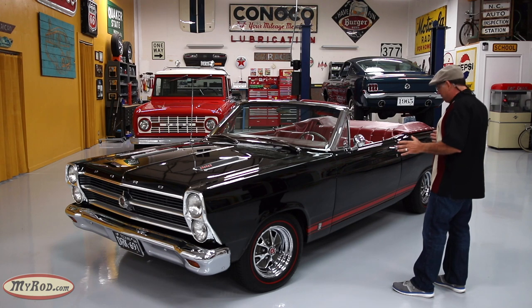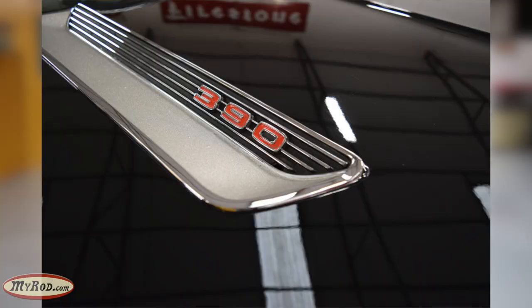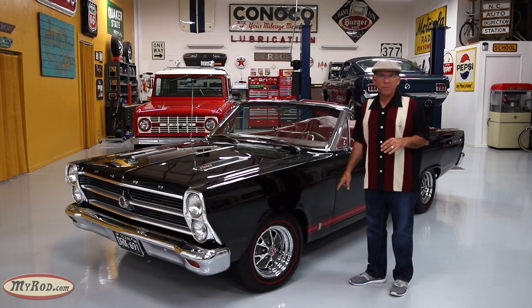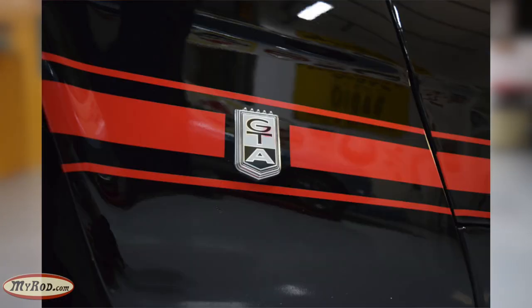I just love the red accents, the red line tires, the burgundy red interior popping off this black paint. And I love these 390 emblems. They're just bold. They tell you this car is special. And if you didn't get the message, there are GT emblems in four different places. One on the grill, one on each side of the car, and one in the rear of the car.